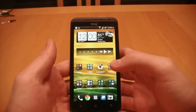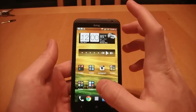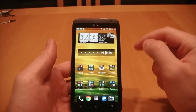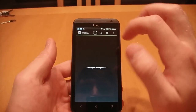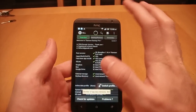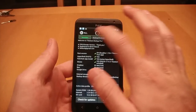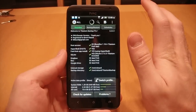The next one is Titanium Backup, and this one's only for root users, so if you haven't rooted your phone, it's not going to help you. But Titanium Backup is definitely one of my most often used apps. They recently slightly redesigned the app so that it has ICS kind of theming at the top. But I love this app.